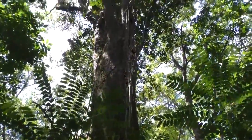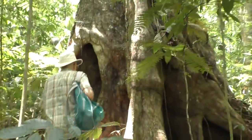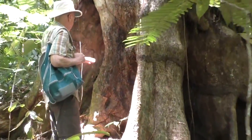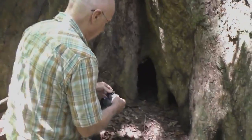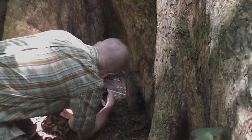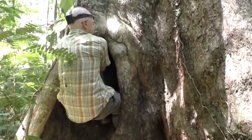You have to be very careful around these big old hollow trees because sometimes there's more than just bats inside. Several kinds of large poisonous snakes live here that we want to be sure we're not running into. I'm going to have a look and see what's inside. Got to be a little careful at first. I think I'm going to try this one. Not sure if I can squeeze in, it's pretty tight.